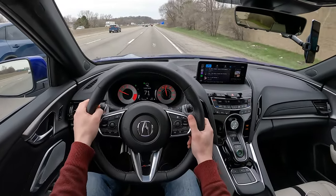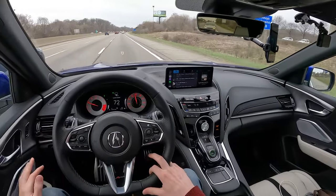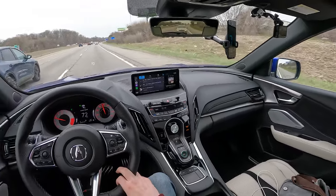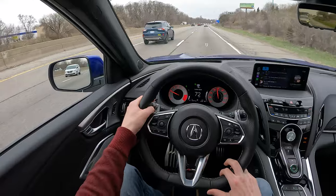Let's go. Come on, get up to 72. You can do it. Here we go. Looks like 72 on the dash is giving us just about 72 on the GPS. Maybe a tad low. So I think 73 on the cruise will be a good figure.